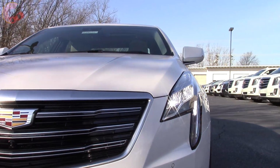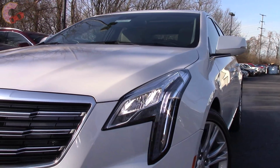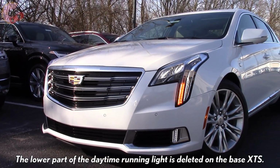To go along with that, we have new headlights. Not only do they have a different design, but they are now fully LED instead of HIDs. They also have the newest waterfall design, which visually connects to this lower element.